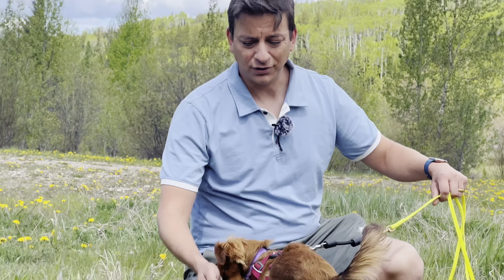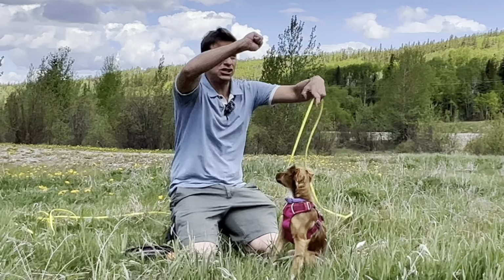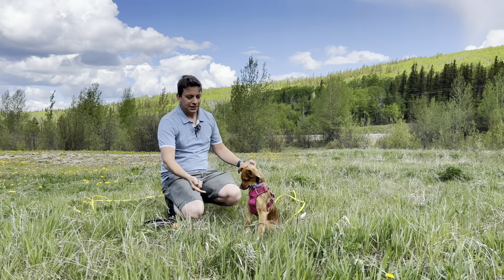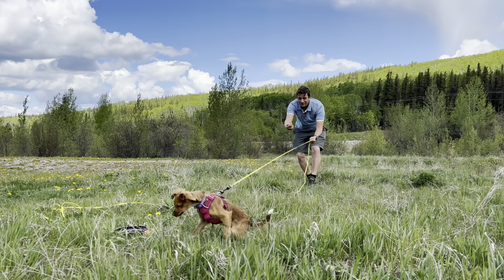I'm gonna drop a treat in front of her. And this is impulse control. That is, pay attention to me when you want something else. That is huge. I mean, that is so much of dog training. There's almost certainly going to be confusion on her part with a lesson like this. So I wanna be mindful of that and try to minimize that to the best of my ability.